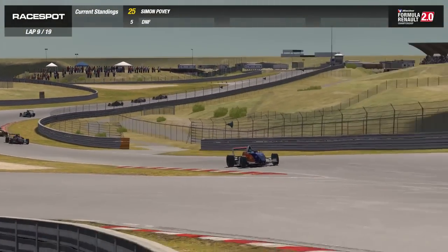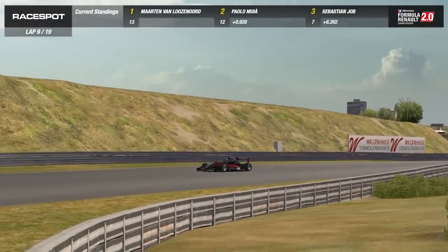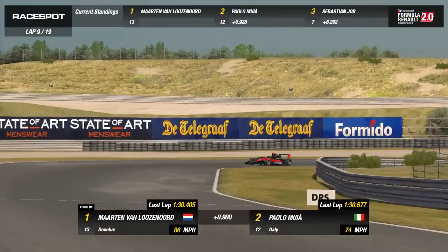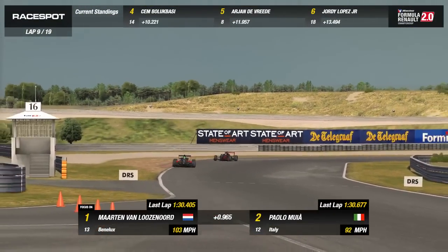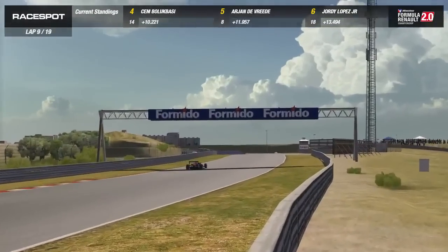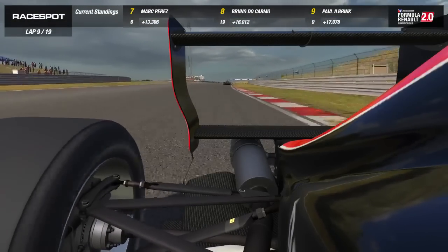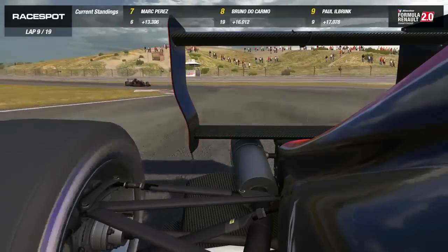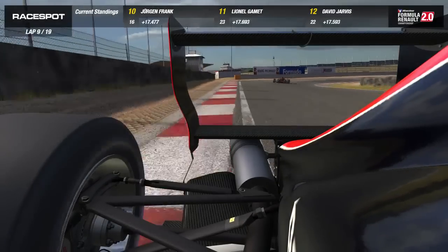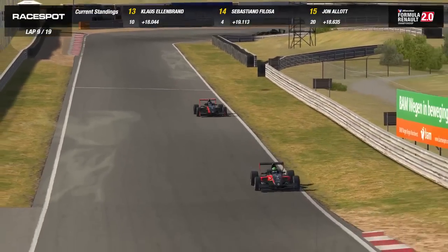As we look back towards the battle for the lead here, Martin van Lugenhort has been able to stretch about a 1-second gap over Paula Mula, and we saw this at Spa last week. When he was behind other cars, he really struggled to get past. However, when he did get past, he was really able to stretch a lead in a very consistent manner. He didn't make very many mistakes. And when he eventually got that lead at Spa, he really stretched the gap on Wyatt and Graham. And it looks like he's going to be doing the same here on Mula.